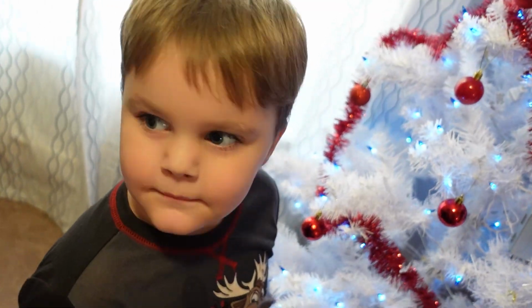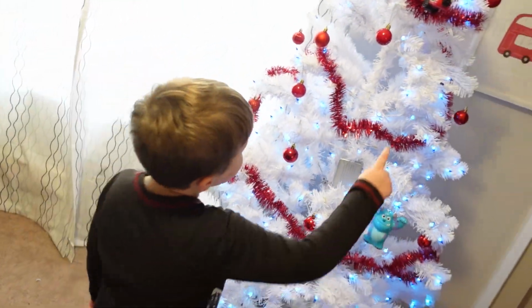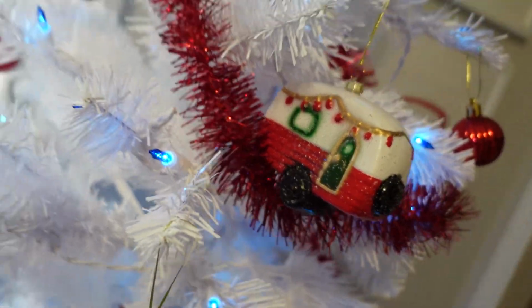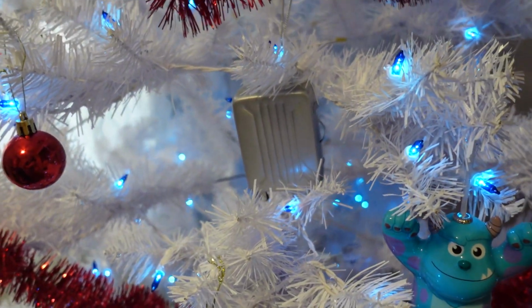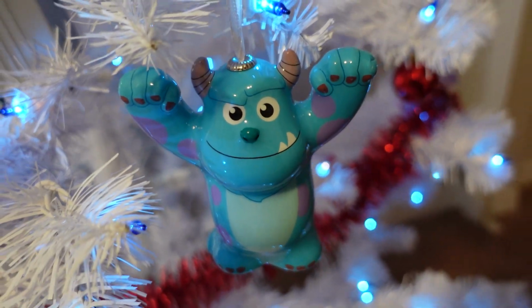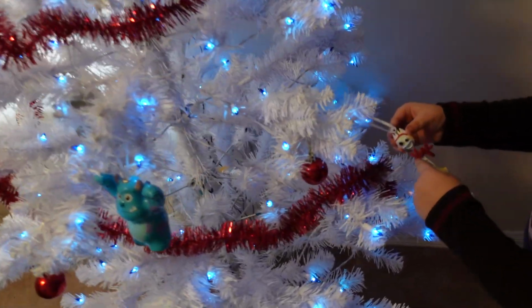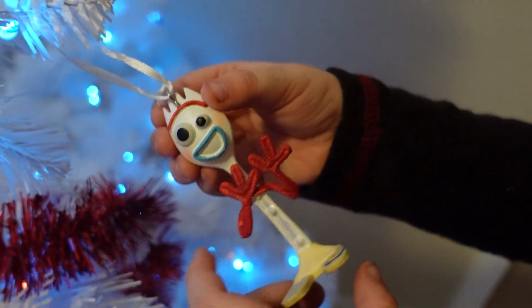Okay, Griffin, what are your favorite ornaments on your tree? I really like the camper. This one. What is that? A suitcase. A suitcase? Okay, what else? Who's that? It's Zoe from Monsters Inc. He's so cute. Is that all of your ornaments? No, I still really like this one. Ooh, who's that? Forky. Forky.